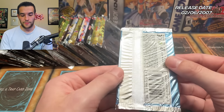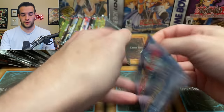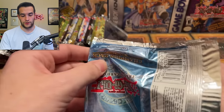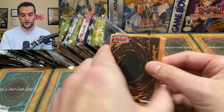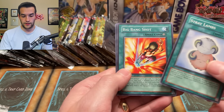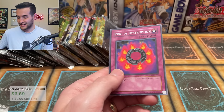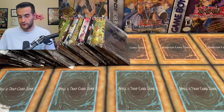Now it's time for Champion Pack Game 2. Let's see what we can get. I don't know. Okay, wait. No spoilers. Spin it around like this. We got three potential cards in here. We have a Stray Lambs. Nice. Big Bang Shot. Ring of Destruction, actually a pretty sick card. So we'll take that sick card. I mean, it's been reprinted a lot, but still a really, really cool one.